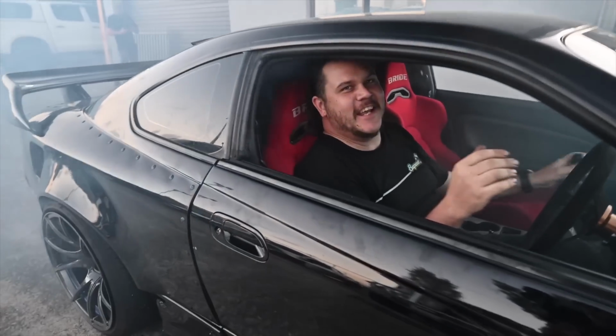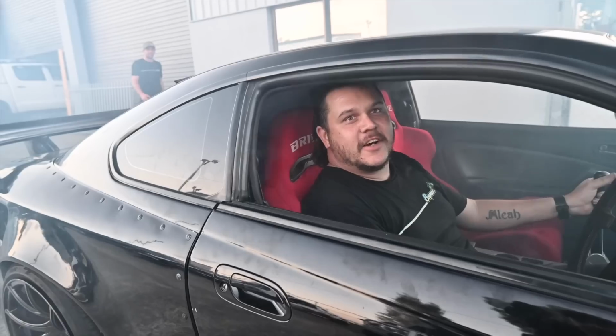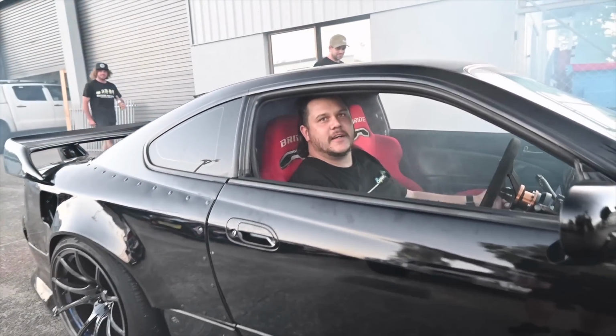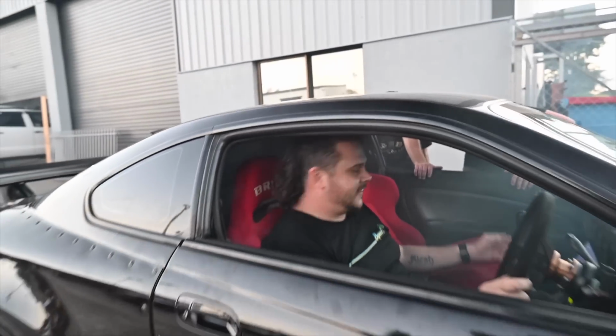I'm a bit shaky. Wait, it's working. Do you know what boost it's hitting or anything? It's only 17 psi. Oh, dude. That was fourth gear, or maybe fifth gear. I started in third. I'm pretty sure that was fifth gear. Are you happy? Oh, six months in the making, man. Bloody ecstatic.